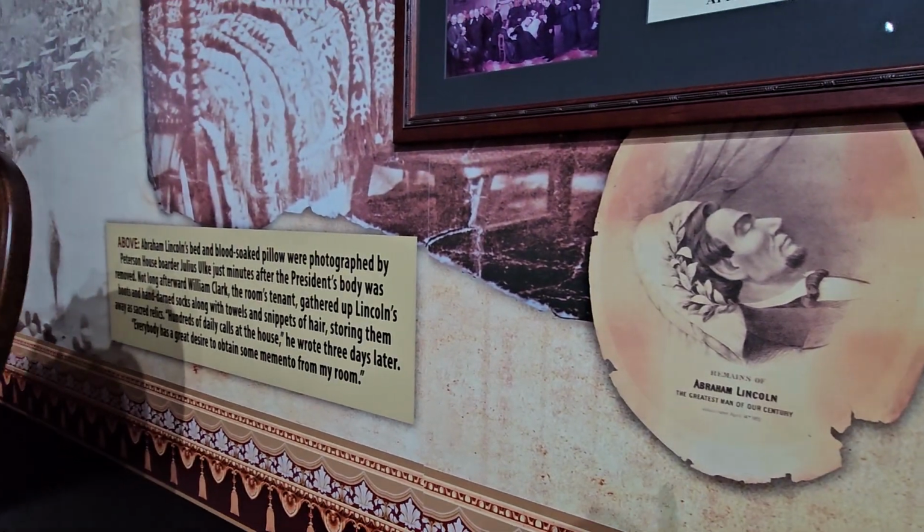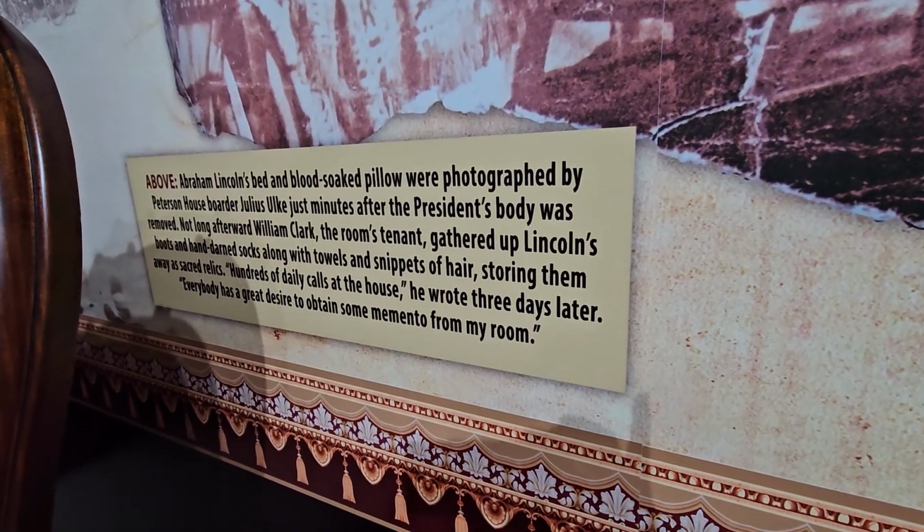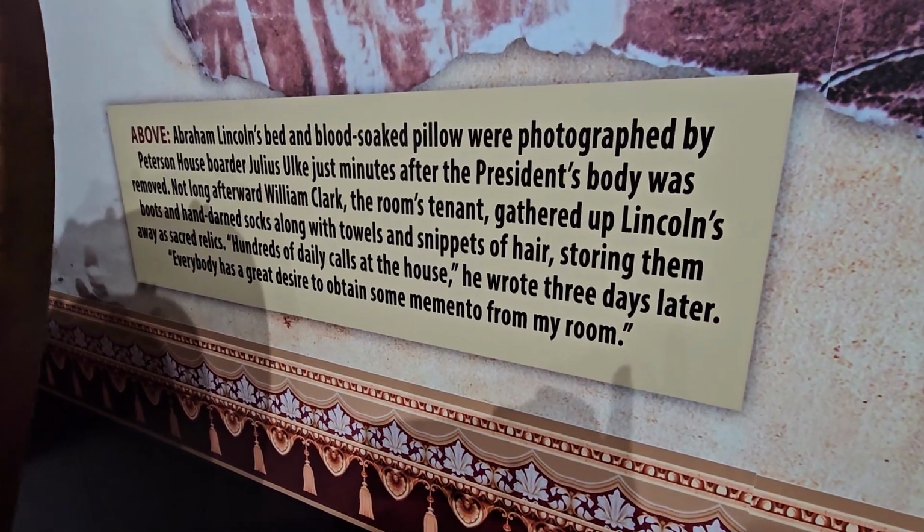Lincoln said his great aim was to be truly esteemed by his fellow men. His first chance came in 1832.